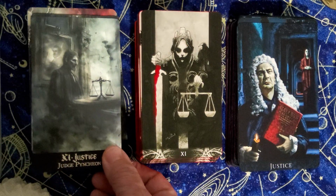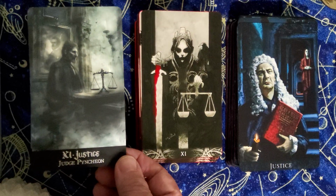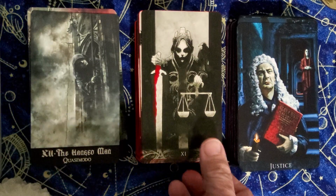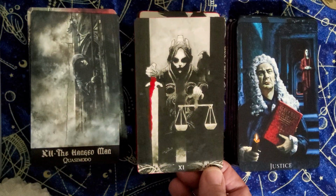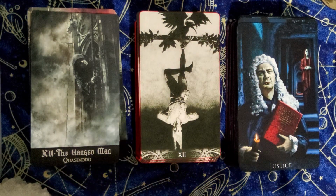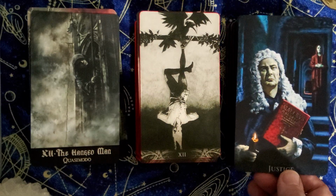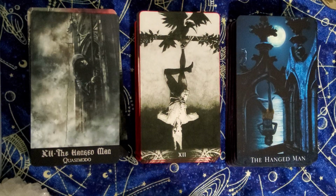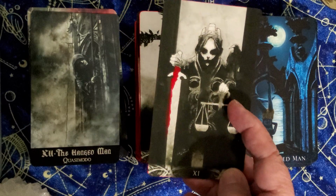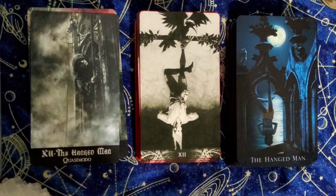Judge Pynchon. This is another story I'm not super familiar with, but again, you can imagine, interesting that both of these, I was listening to someone's Justice top tarot trumps, and they were talking about how they like their Justice to have uneven weight. They like their scales to be one up and one down, because Justice is never fair, is it?